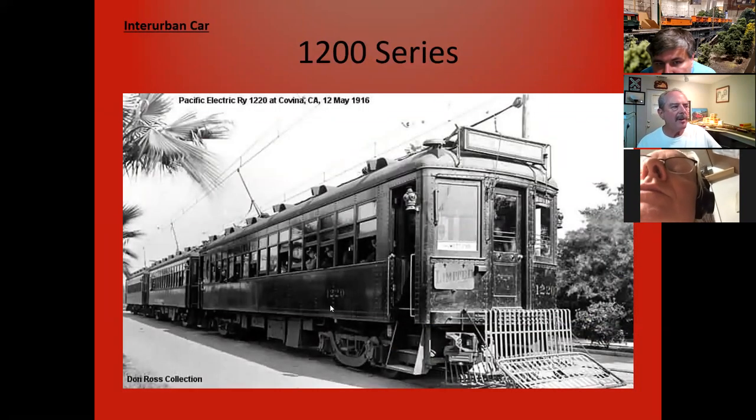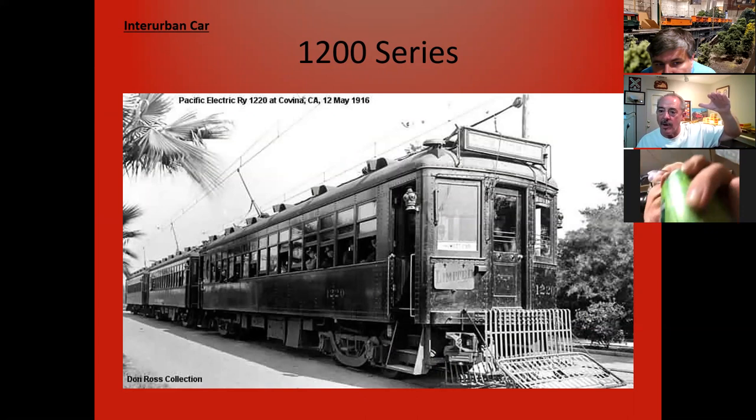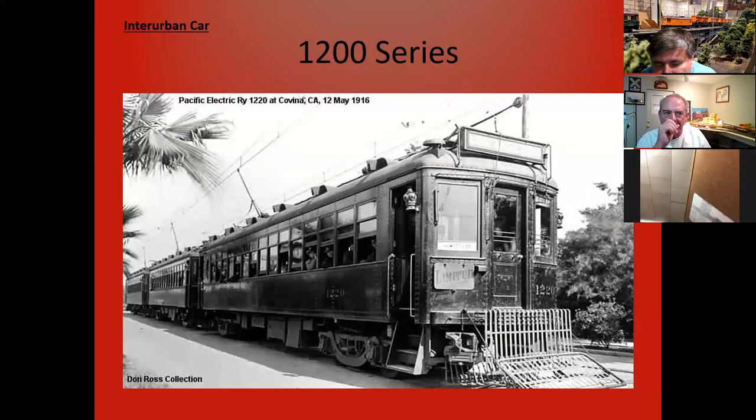Next series was the 1200 series. The 1200 series was basically the steel version of a 10. And the 10s were designed to operate on a special line that upped the voltage from 600 to 1200 volts. So when the trains got in that section, they flipped a couple switches and they operated on 1200 volts until they got to the city at the far end, then they switch it back down.